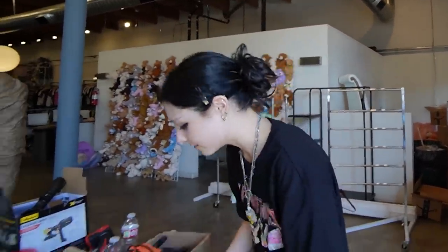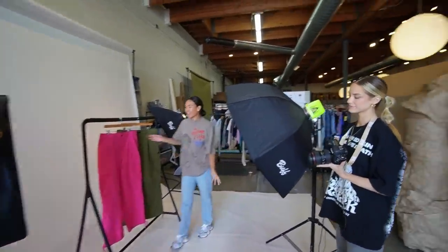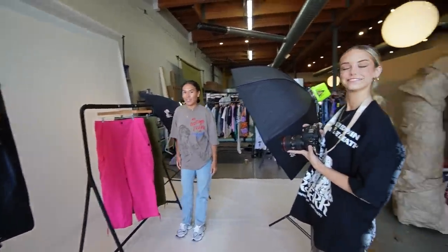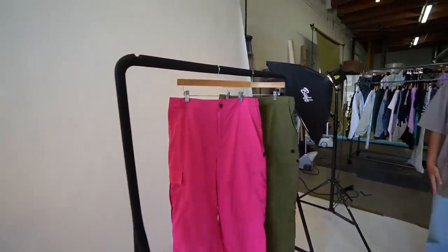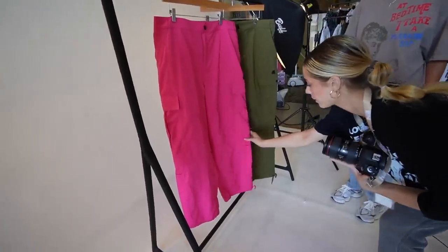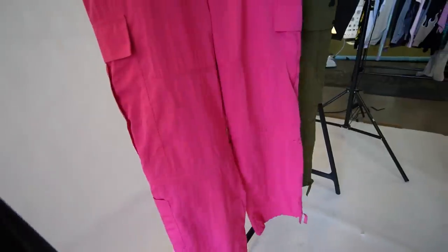That's so cool. I love that. What's going on over here? We are taking pictures of some of the new items that dropped today for our social media. They're the new zip-off cargo pants. So they're pants, but if you flip this part up, there's a zipper, and they zip off into shorts. Wow. Love that.